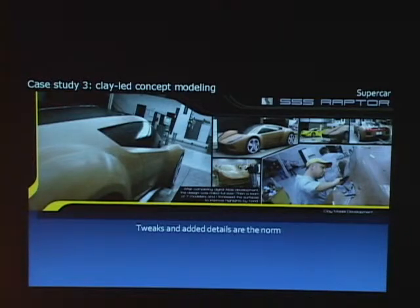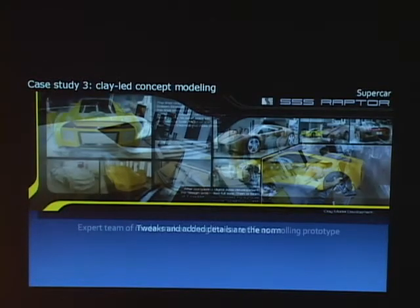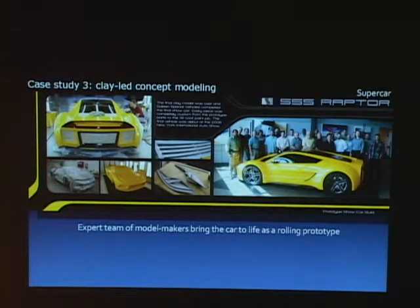And you either lead with clay or you lead with the computer. And this project we led with the clay because it was an entirely new car. There were no pieces we needed to mate up with or the like. And after a number of weeks, you're at a pretty decent position where you can take fiberglass molds off the clay property and start making hard parts and fiberglass parts.